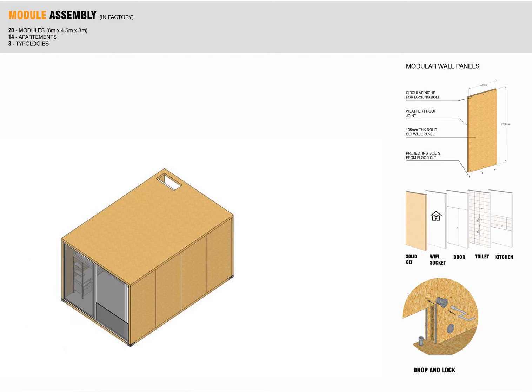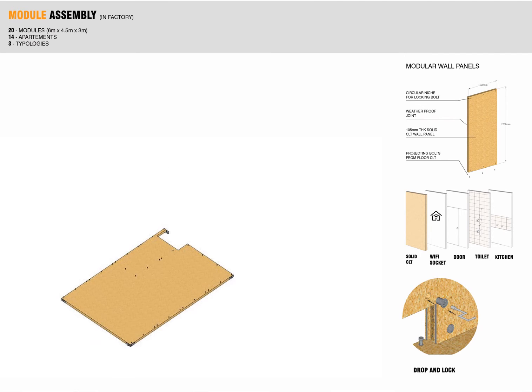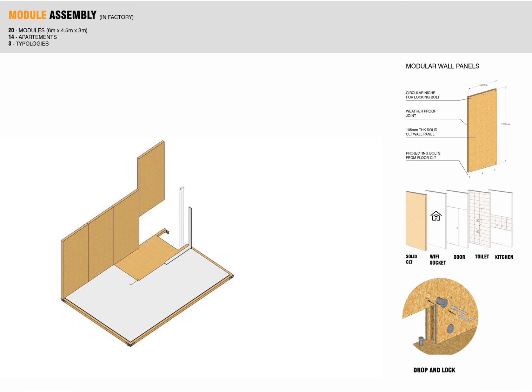It is followed by adding the identical CLT panels, which are then locked into the position as shown. The necessary services are later integrated, and then the CLT. In the end, double glazed operable window is fixed on one side of the module using metal frames. This metal frame will furthermore aid in hoisting the modules during transport.